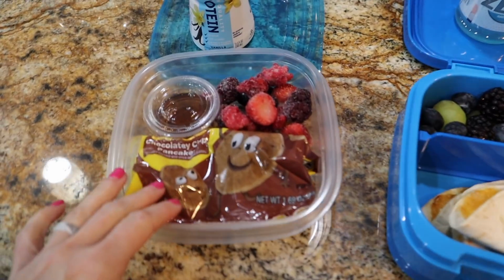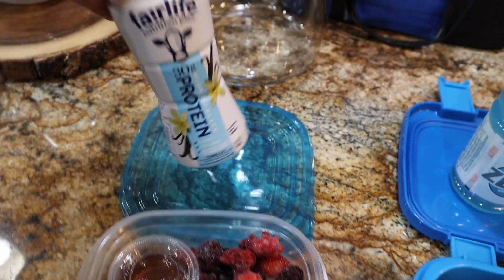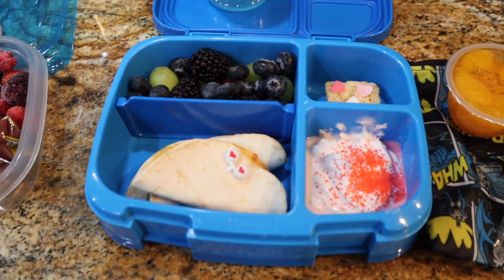Trey's taking the exact same breakfast. He has a little bit of the mixed berry medley from Walmart. And then he is also taking a Fairlife vanilla protein shake. For lunch, he is not doing nachos.